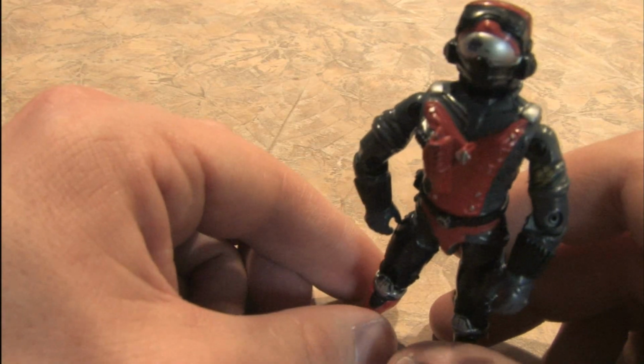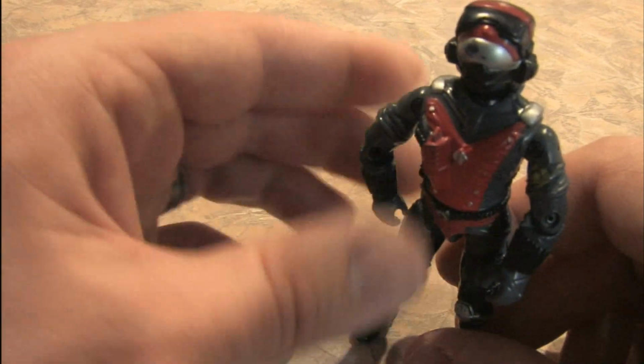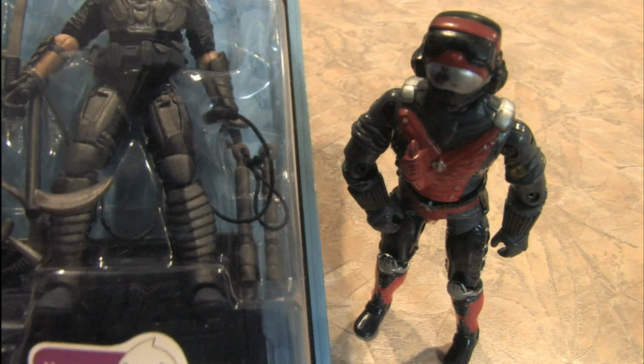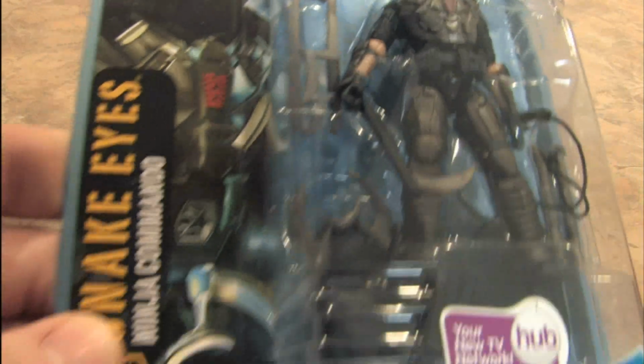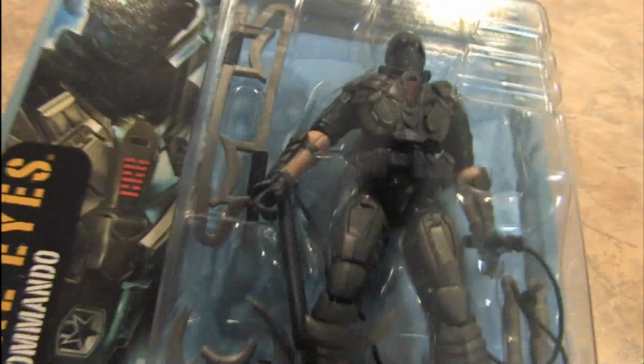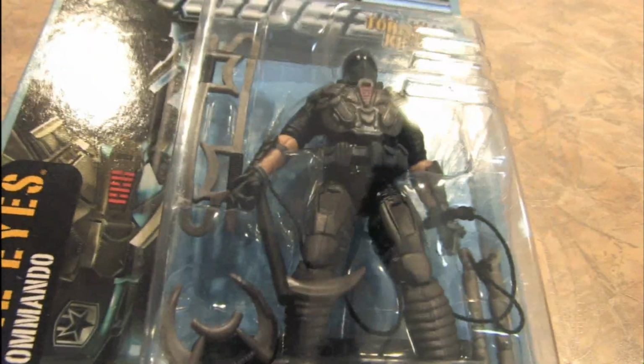I think his vest looks really cool. It's got the Cobra badge on there. His boots look neat. And they still make GI Joe figures now. They're a bit different. Here's Ninja Commando Snake Eyes, one of the new GI Joe figures, and you can see the difference.